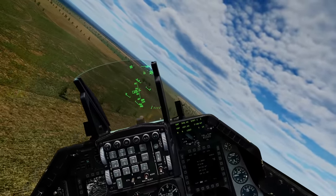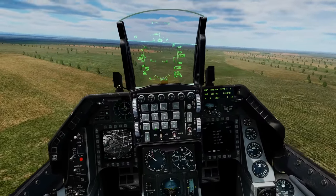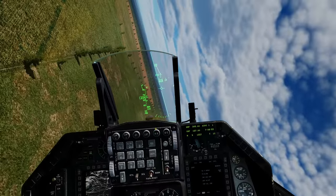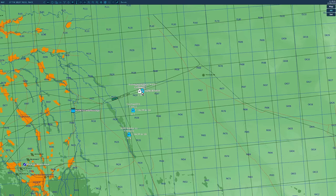If you go to waypoint one and turn right, you'll see a river and a road. That'll take you home. Right, steer point one. No, hang on. Does it have a steer point zero? Nope, no steer point zero.